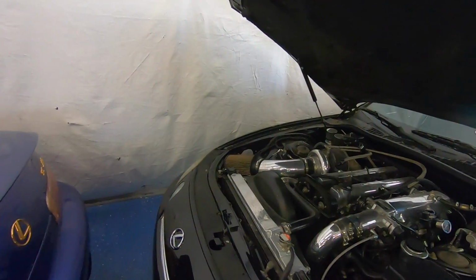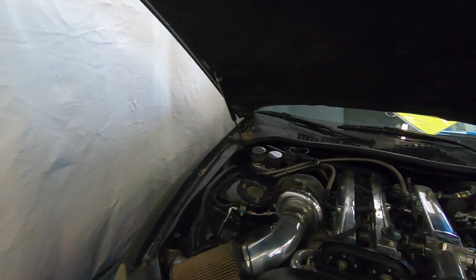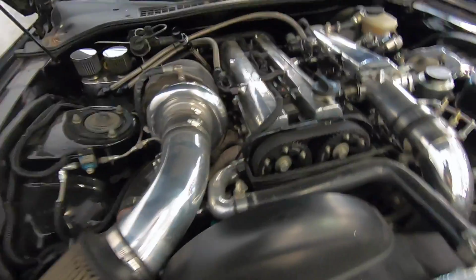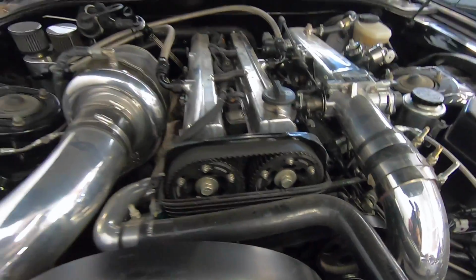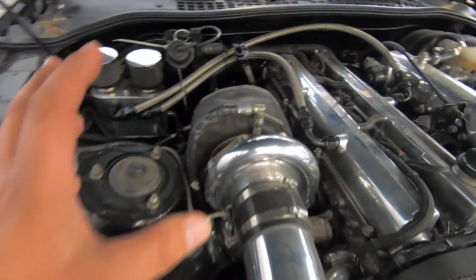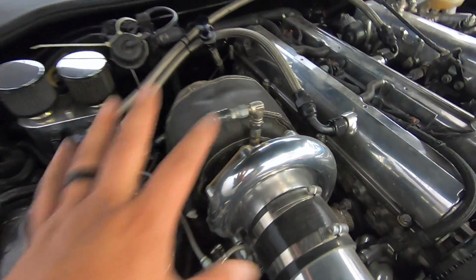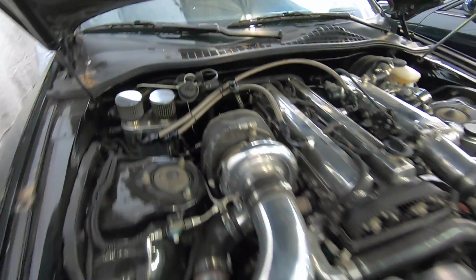Take a look at this. What were we just talking about? Turbos. Man. Adjustable timing gears. You got this massive turbo, man. I mean, this thing is huge. Wow.